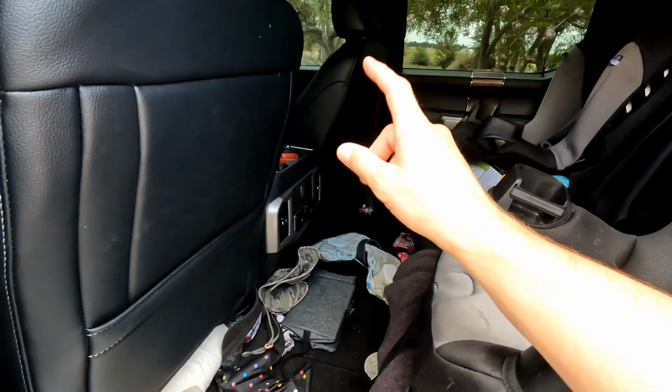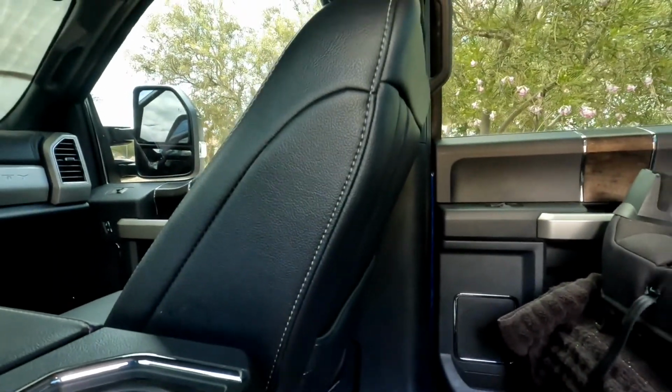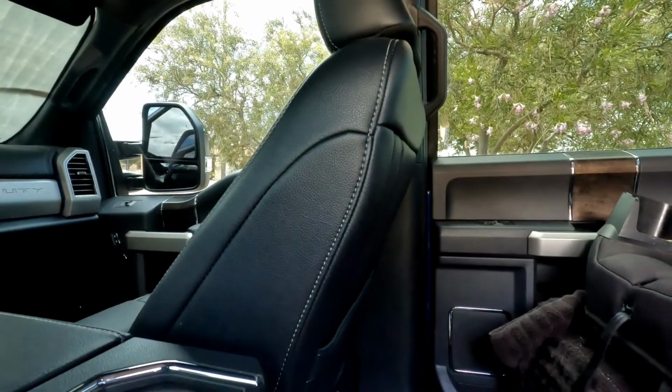I think that might be due to the fact of how skinny the seats are in the Ford versus the Ram. Mind you, the Ram, I did have cloth seats, so it was the Bighorn. I don't know if that makes any difference. I didn't have leather seats in that, so I can't really compare leather to leather, but comparing the Ram to the Ford, there's significantly more leg room.